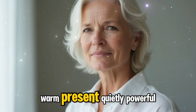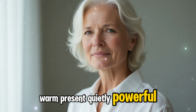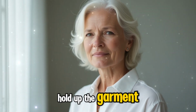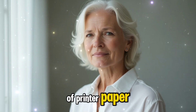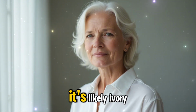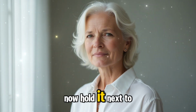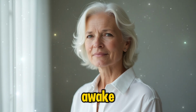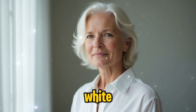Warm, present, quietly powerful. Want a quick tip? When shopping, hold up the garment next to a plain sheet of printer paper. If the garment looks softer and warmer than the paper, it's likely ivory. Now hold it next to your face in natural light. If your skin looks more awake, your eyes brighter, that's your white.